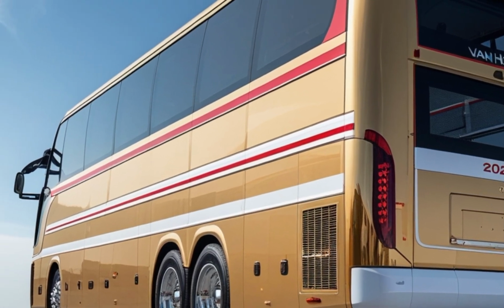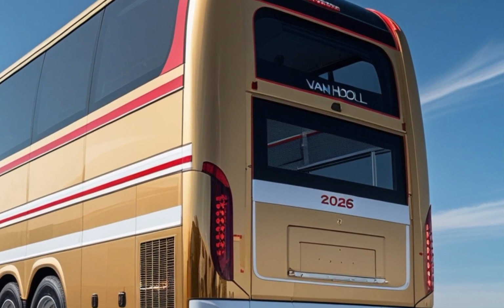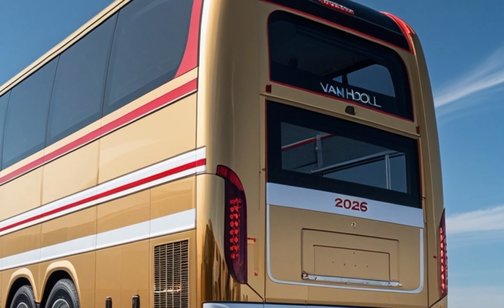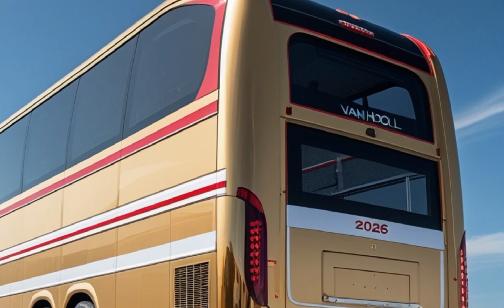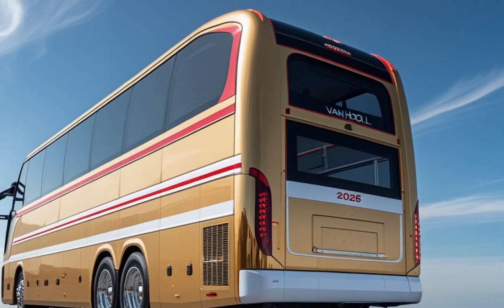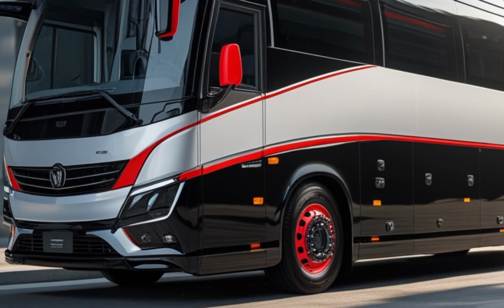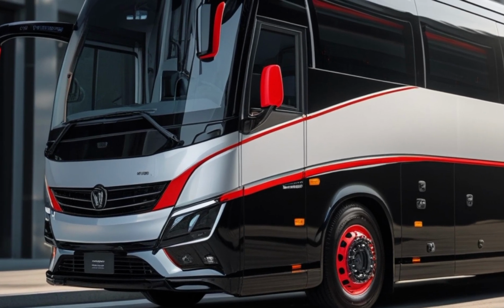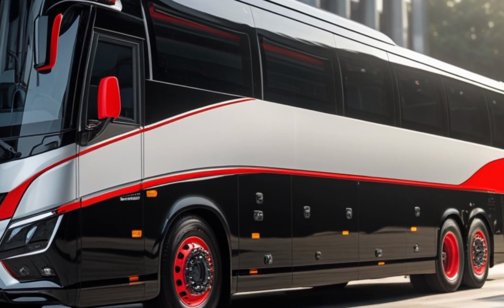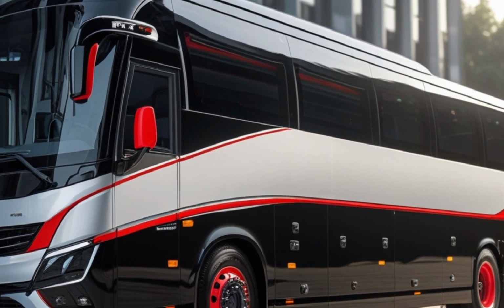Once inside the 2026 Van Hool luxury bus, the experience transforms from impressive to absolutely unforgettable. The cabin is meticulously crafted with premium European materials, including brushed aluminum trim, soft leather seating, and sustainable wood accents that give the space an upscale, lounge-like atmosphere. Each seat is a work of art in itself. Wide, power-adjustable, reclining with massage function, ambient lighting, and personal entertainment screens offering 4K resolution.